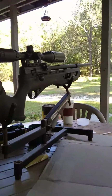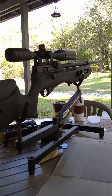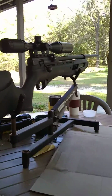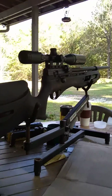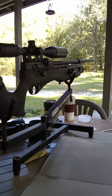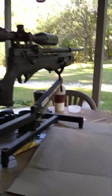We hit a big fox squirrel. I think we were hunting maybe 20-25 yards. Hit him once, put him down, gave him a second shot to make sure he was done. And as best I can tell right now, there are no pass-throughs. Both the pellets are inside the squirrel.